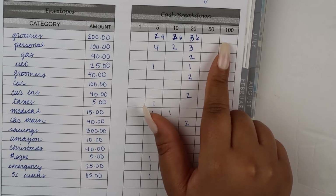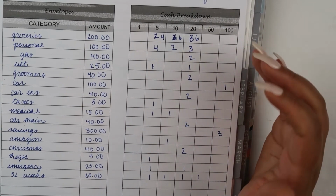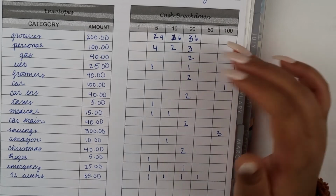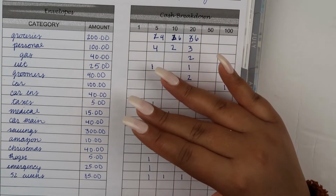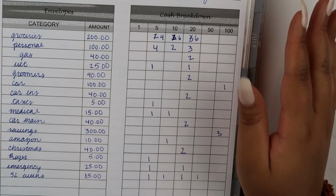I don't like to just do 2 $100 bills. I like to break it down so I have a little bit of change for when I go to different stores. Personal as well, I like to break down into smaller bills instead of just getting one $100 bill. I find that it helps me not spend as much, and it also just helps if I'm in a store and I need singles, 5s, or whatever. It's just a little bit easier to break bills.